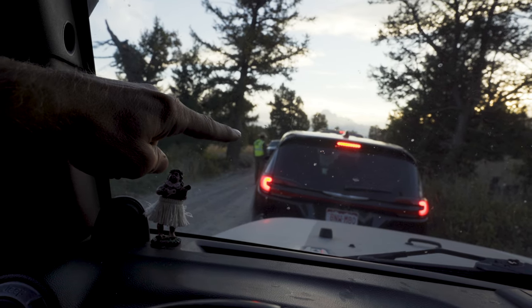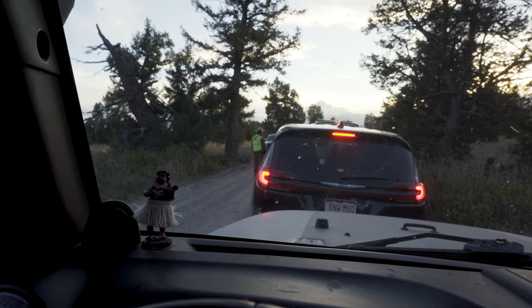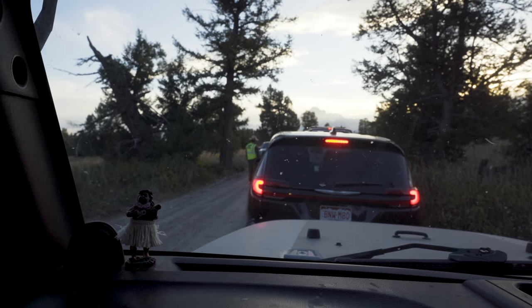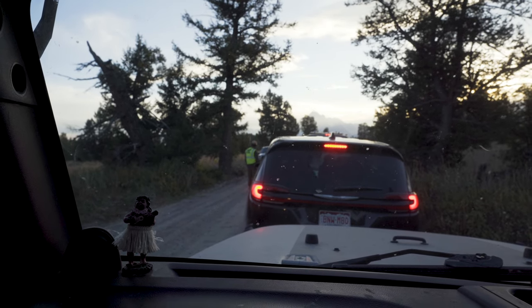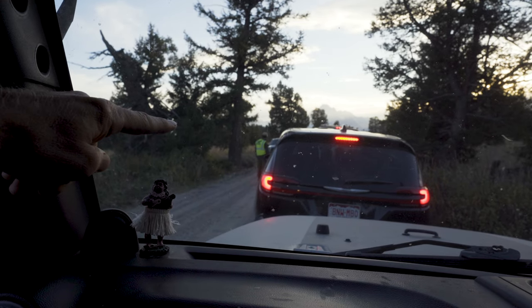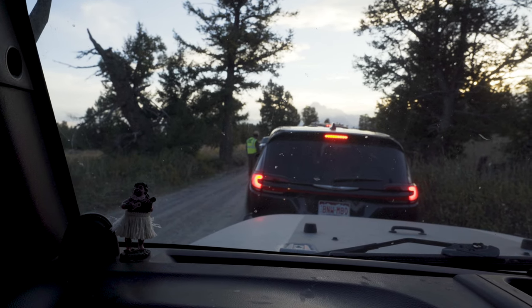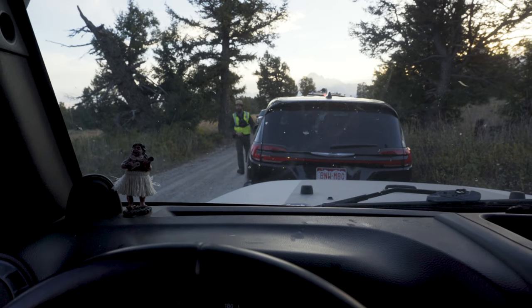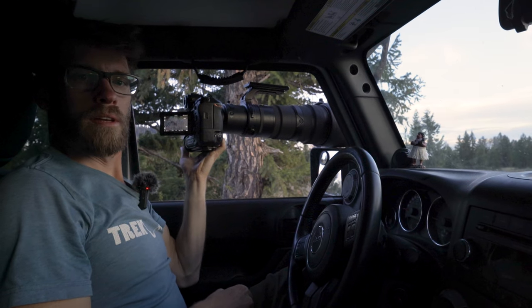I don't know if, can I go backwards? So that is Ranger Joe. Man, I wonder what his Instagram handle is. Leave me alone, I just want to relax. Oh, he's directing traffic. So the grizzly is just off here. She got a little spooked. And he's just trying to, I mean, it's confusing, right? Yeah, here he goes. Yeah, you're gone.